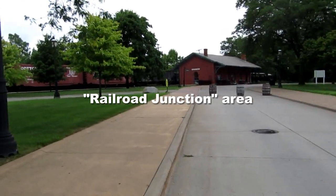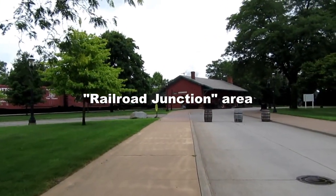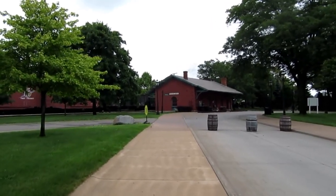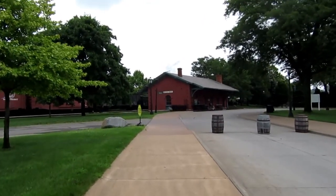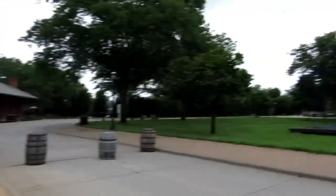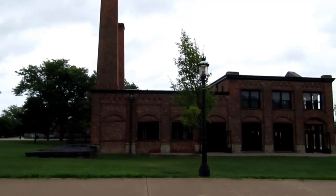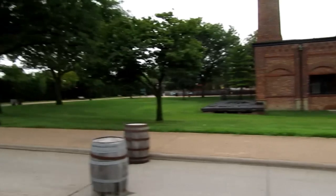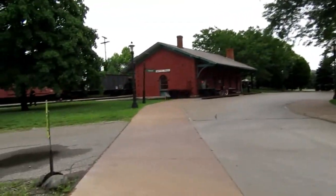This is the Smith's Creek station. See if we can get a view of it.